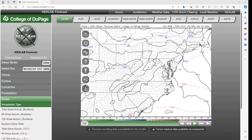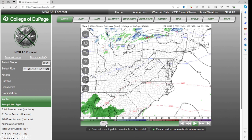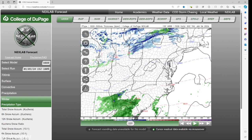Now taking a look at the HRRR, which gives us a better understanding of what's going on. Right now it is fairly quiet in the regions, but once we go up a couple more hours, you can see there are some heavy snow bands that will move through southern Michigan, and a little bit of rain-snow mix moving into central to northern Indiana, and some rain that will push through. But then it starts to change over to snow and ice, and you can see northeastern Ohio could be seeing some heavy snow.